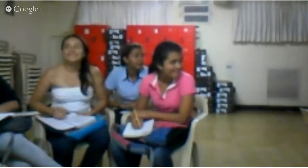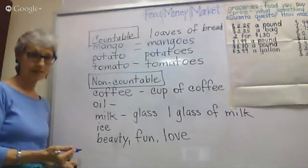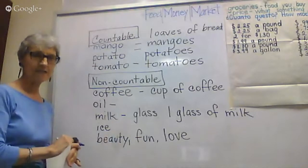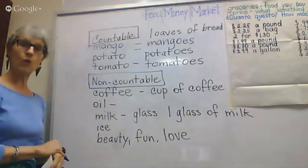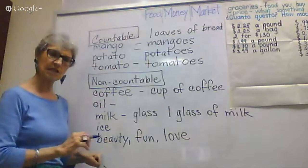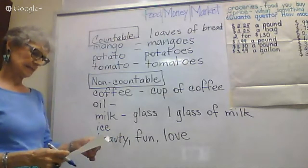Can I count chicken? Yes. Chickens are countable, but chicken is not. So I can say, in my refrigerator, I have some chicken. But if I go to the market, I can buy one whole chicken, or two whole chickens. In my refrigerator, I can look and think, do I have some chicken to make supper? So it depends on how we use it in the sentence. Okay?